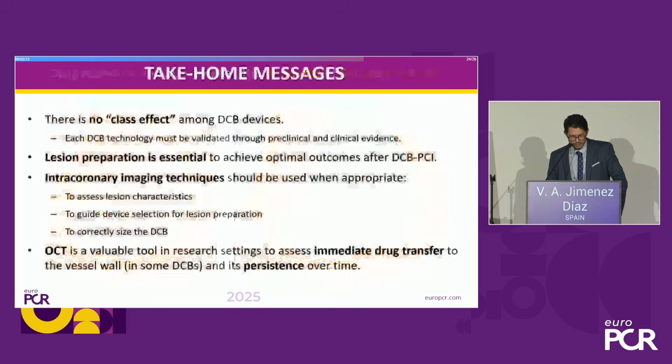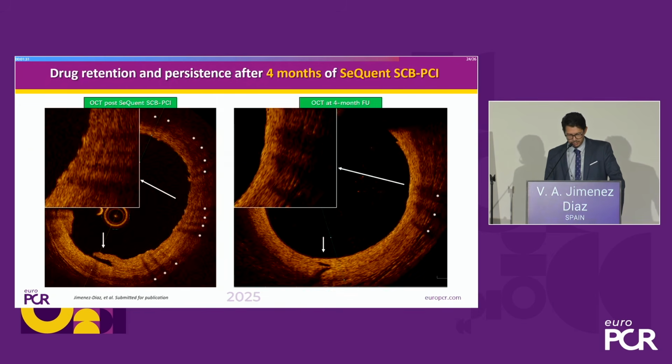So in conclusion, there is no class effect among DCB devices, so each technology should be analyzed in separate trials. Lesion preparation is essential, as you know, to achieve optimal outcomes after DCB PCI. And of course, intracoronary imaging techniques should be used when appropriate, mainly to assess lesion characteristics of the patient that we are going to treat, to guide device selection for proper lesion preparation, and to correctly size the DCB that you want to use, because you want to reach the endothelium, which is the target. So OCT is a valuable tool in the research setting to assess immediate drug transfer, but also persistence over time. Thank you very much.